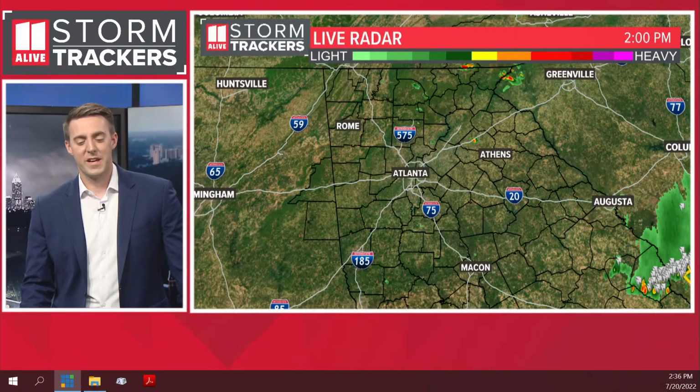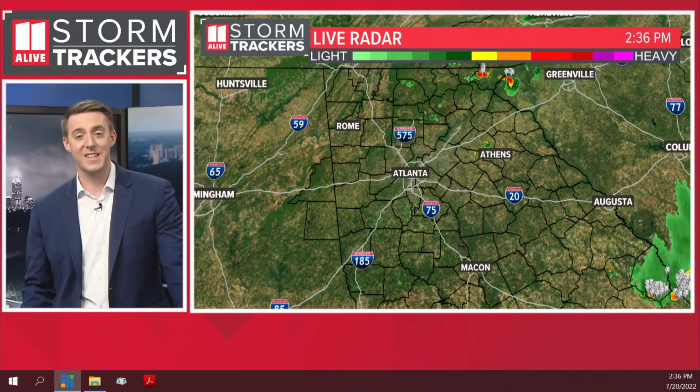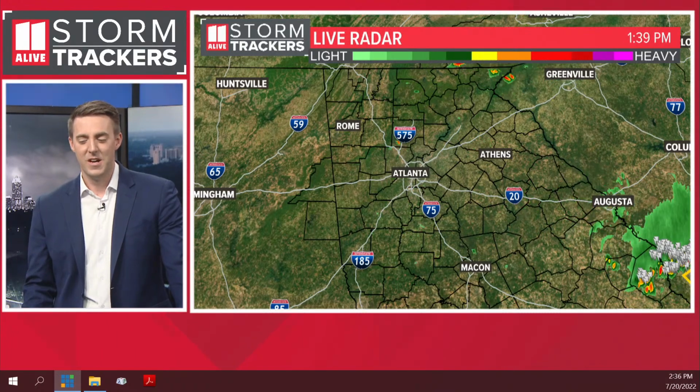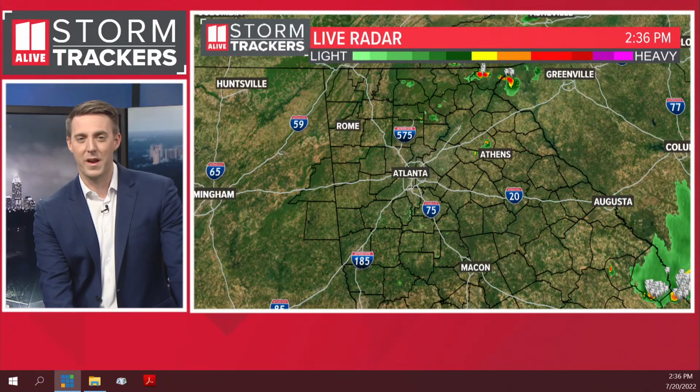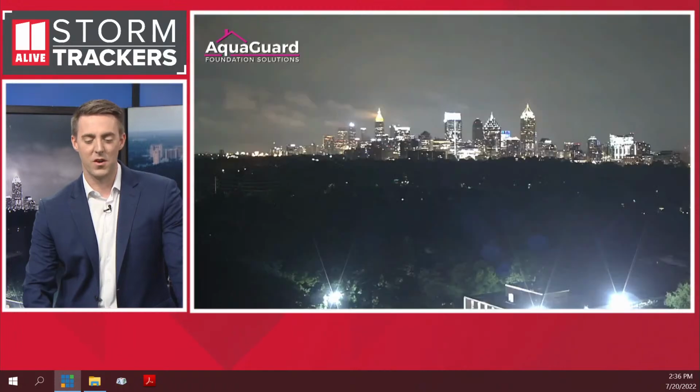Well, we've been tracking a little bit of shower and thunderstorm activity today here across parts of North Georgia, mainly to the east of Atlanta along the I-20 corridor. Those showers and storms continue to make their way down to the south and east. This afternoon, we're going to have more chances for rain, though we're not really seeing much in the way of shower activity as of right now.